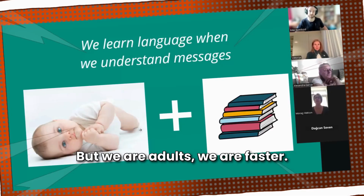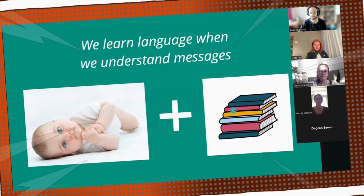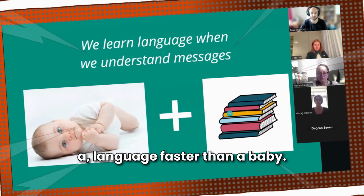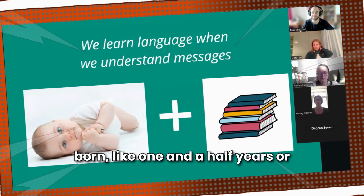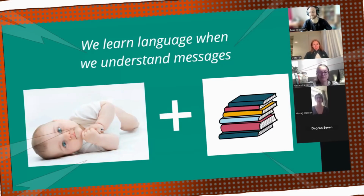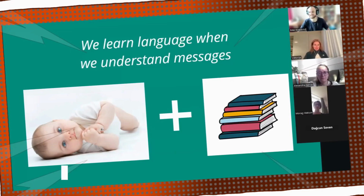But we are adults, we are faster, we can also understand the messages in books, right? So that's why an adult can learn a language faster than a baby. It takes a baby after he or she is born like 1.5 years or something to say one word, right? You can already say the one word after 1 minute with the Dutch language.